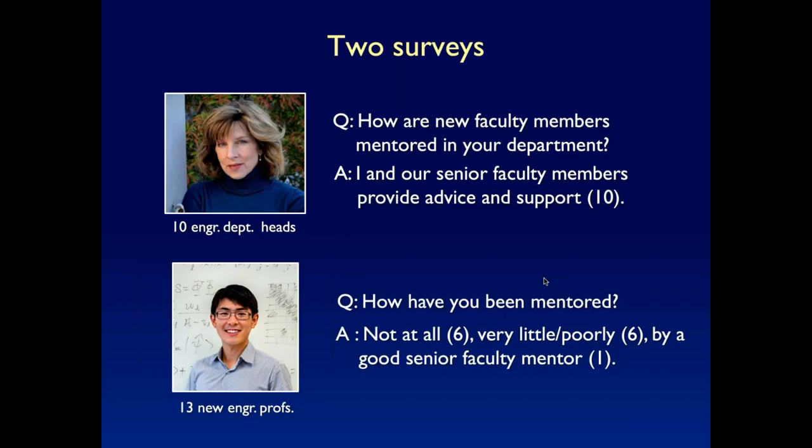Just a little side story about this. We gave a workshop to the administration in the College of Engineering at North Carolina State, to the executive committee. So the dean, the associate deans, and the department heads were all at this workshop. And the first thing we did was tell them about this pair of surveys. And it came as a total shock to the department heads, all of whom thought that, oh, we're doing a good job of that, taking care of our new faculty.